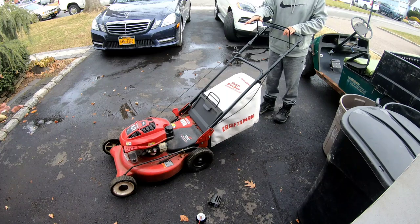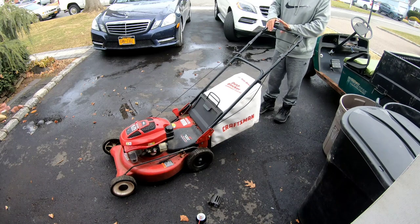But I'm a little confused as to why it just stopped like that. You know what I mean? Maybe there was a little water in there that eventually got into the carburetor and caused it to stall like that.